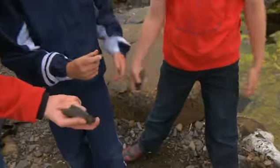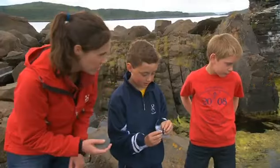And what about holding the stone? You hold it like that. Like that? Is that okay? Yeah, hold it like that. Okay, Alan, you go.